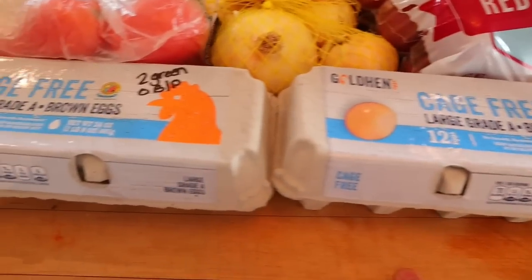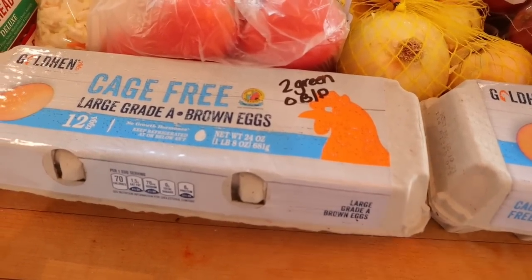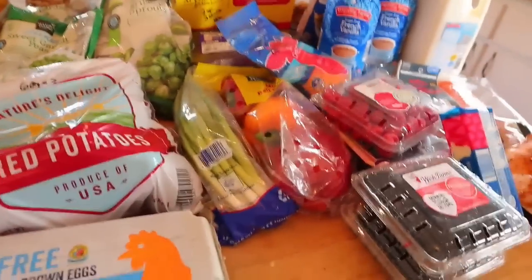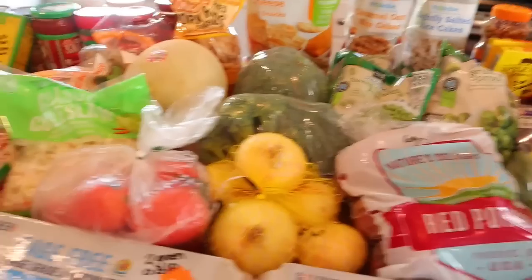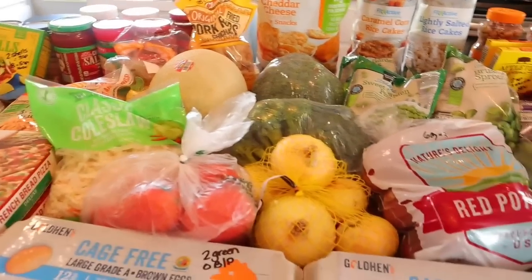And then I almost forgot the eggs. I got a couple things of eggs, and of course these are 0 on blue and purple, 2 points for each egg on green, and 70 calories. So that's it. I think I hit everything. That's it for my Aldi Instacart delivery. So now let me show you my Walmart grocery pickup.